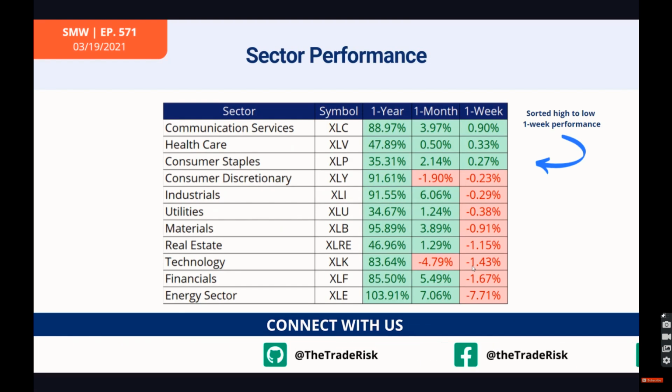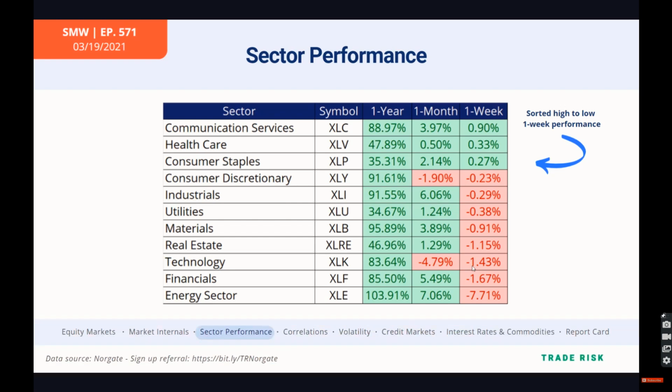If we look at sector performance this week, you can see mostly negative here. Three sectors stood out on the upside and held green. They were communication services, healthcare, and consumer staples. So a pretty defensive tone this week for the most part that was working higher, or at least holding up. And on the downside, we saw again the wind come out of the energy market. Energy was down 7.71%. Financials were the second spot of underperformers, down 1.67%, and technology down 1.43%. It's a pretty rough three-pack here at the bottom in terms of broad market risk.